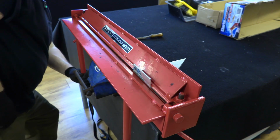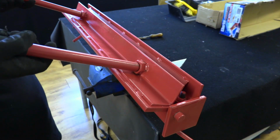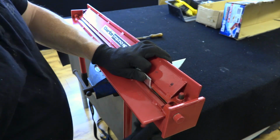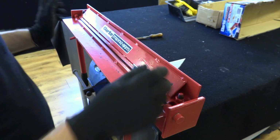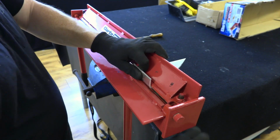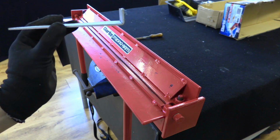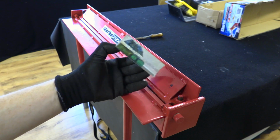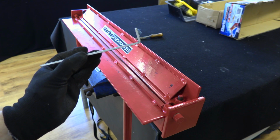I'm not sure how I can mess this up, but you just sort of pull this up. There we go, that's pretty much 90 degrees. Some metals you have to go further, and of course it springs back. So here we go, clean 90-degree bend. That wasn't too hard at all. There we go. That was easy, wasn't it? I might have gone past 90. No, that's pretty good.